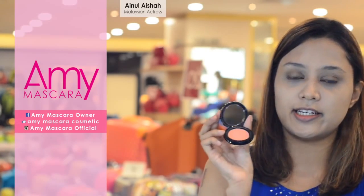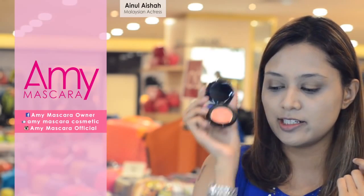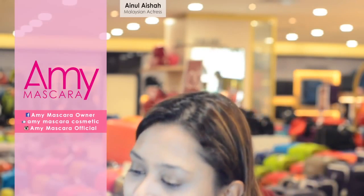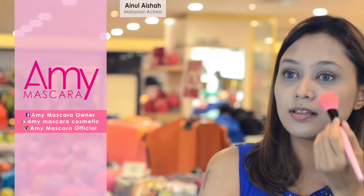I pakai this one. Dia macam orangey sikit. I like it. And the code is B08. Tadi tu eyeshadow S29. So we just apply. Nampak tak? Light-light je. Makeup light-light.